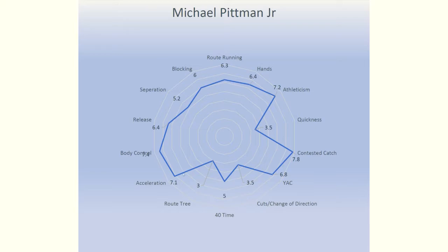As far as route tree, yeah, he wasn't really asked to do a ton at USC. You don't see a huge route tree of what he can do. Doesn't mean I don't think he can do it. It just means he was the goes and the comebacks and the slants. That was his game. As you can see, route running is a plus trait. The route running is grading the routes that he did run. The route tree is grading the amount of routes there are. So it's two different things, and I do think it's important to recognize the difference here. But as you can see, really, really good player all the way around.